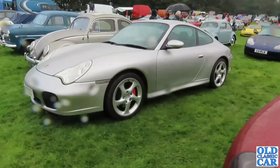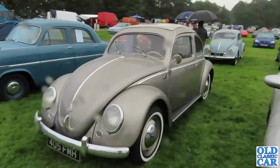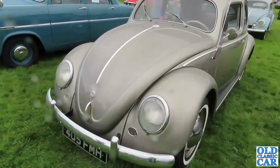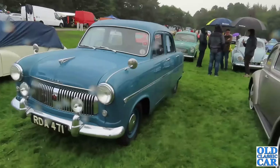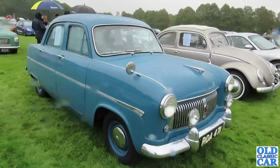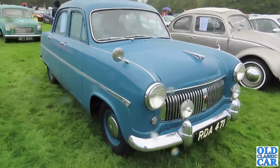A fantastic Beetle. What a cracker that is. An oval window, left hand drive, 6 volt Beetle. That's really nice. And of course, its distant cousin alongside. We've got a Mark 1 Ford Consul, a beautiful car. I think we saw this one at Woodford as well, RDA 471. Had a bit of a chat with the owner of this one. Really, really smart looking car. Quite a large 50s saloon. Just really, really great thing that is.